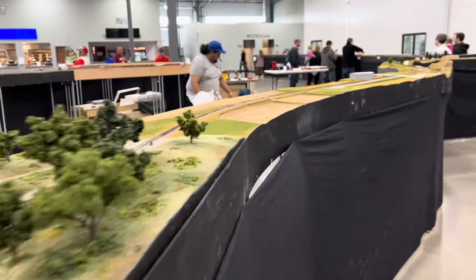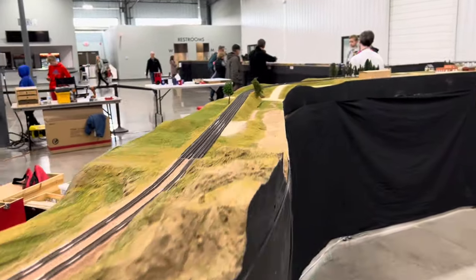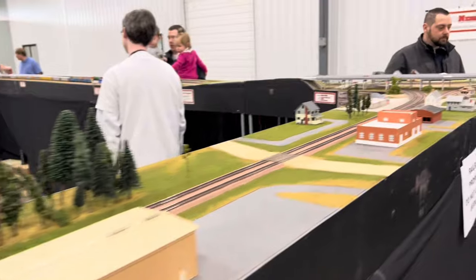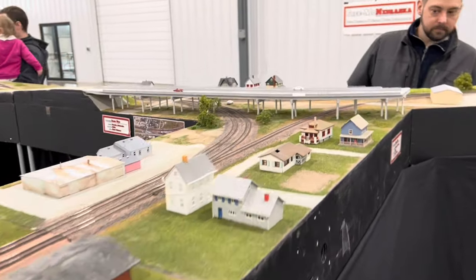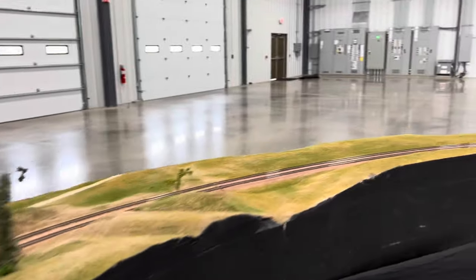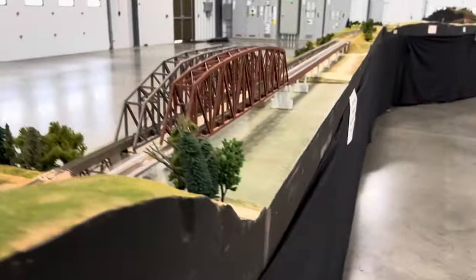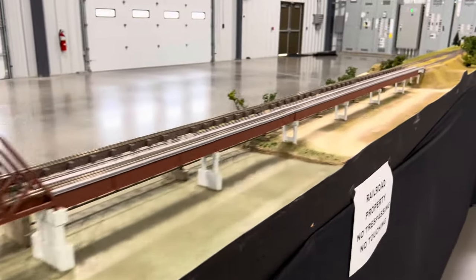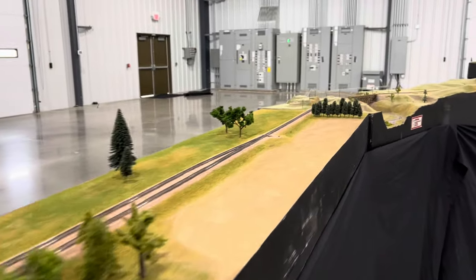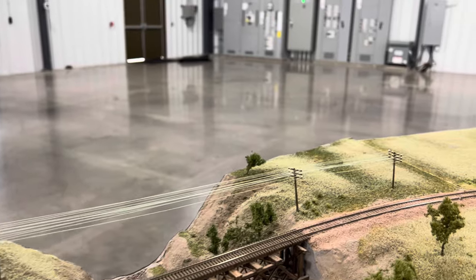I just want to add, I haven't doubled up on any of this video. I'm still walking around this huge N-scale layout. That's a big river crossing. This one just goes on and on and on. Look at the detail in those power lines.